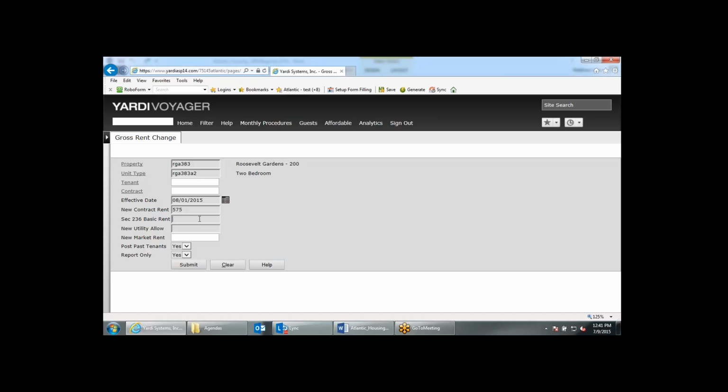We can also put in retroactive GR changes because sometimes they're not approved right away, and sometimes months later they'll get approved, and we'll need to go back retroactively and update our information. We want to put in our new contract rent. Let's say that it's $575.